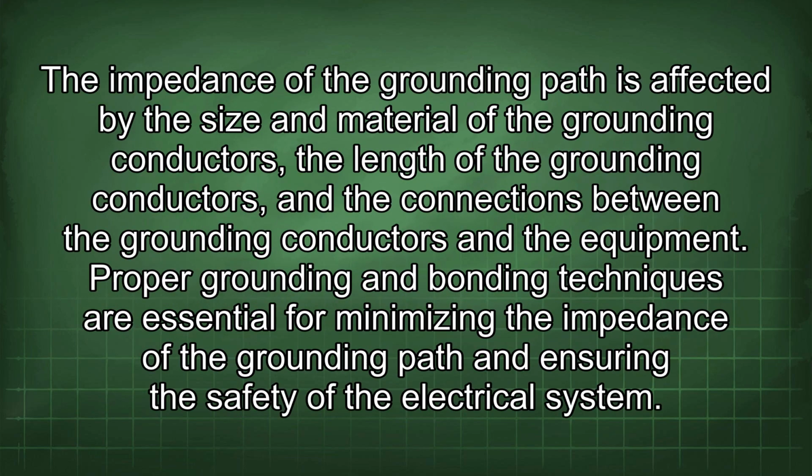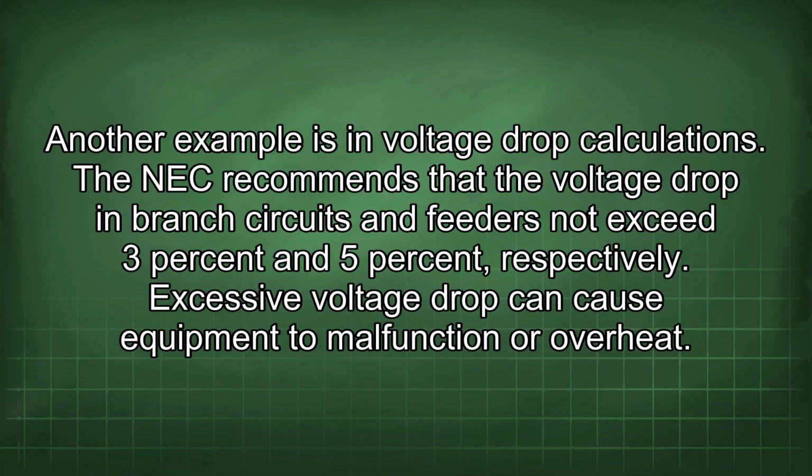The impedance of the grounding path is affected by the size and material of the grounding conductors, the length of the grounding conductors, and the connections between the grounding conductors and the equipment. Proper grounding and bonding techniques are essential for minimizing the impedance of the grounding path and ensuring the safety of the electrical system. Another example is in voltage drop calculations.